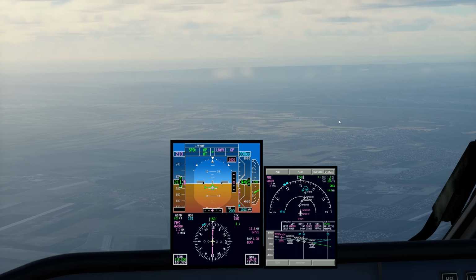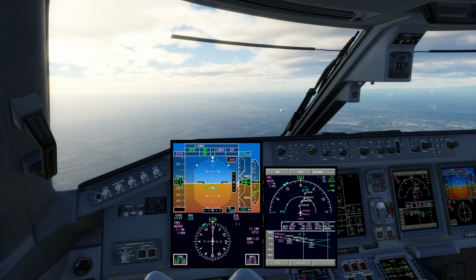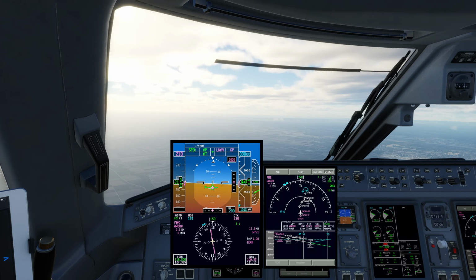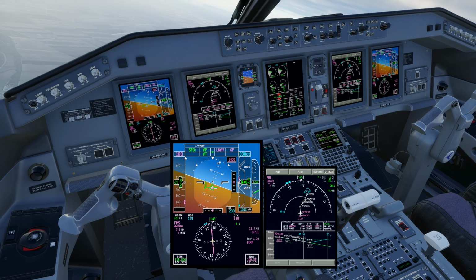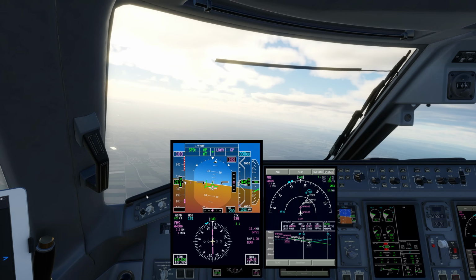So we can already see our runway in distance. It's right there. As you can see, we're still turning away from it. We're not aligned with it. We're going to align in the last moment. All right, we're 13 miles out, so I'm going to set flaps 1. This is going to change the speed to 180 knots automatically.